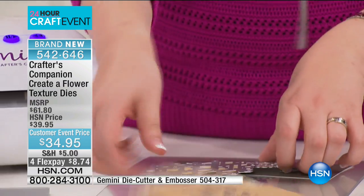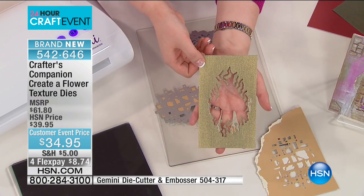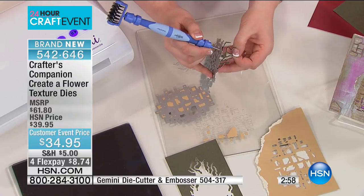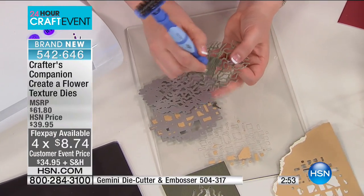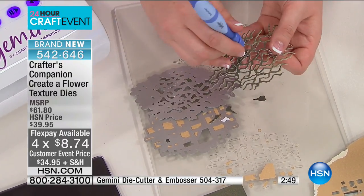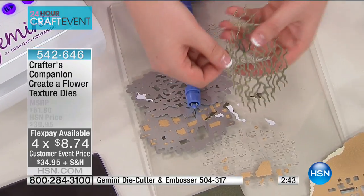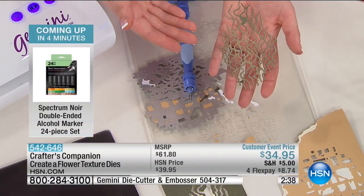Now, that's the base die here. This one here, you can cut in and get that outer effect, but then also, if I take this out, this actual die itself has got that really detailed cut-in element, and all these will just pop out because we're using the Gemini. I always use the Gemini in my demonstrations. If you don't have a Gemini, these are going to work with your Cuddlebug machine. They're going to work with all the different brands of machines. But when you've got dies this detailed, you're probably going to need to add a couple of shims in there as well.